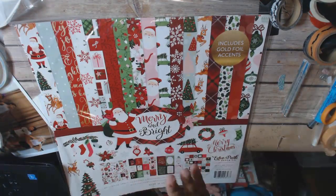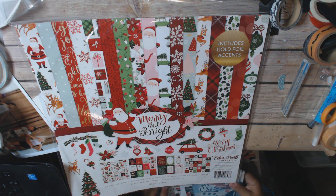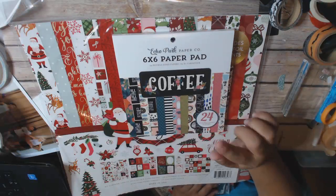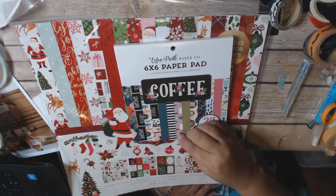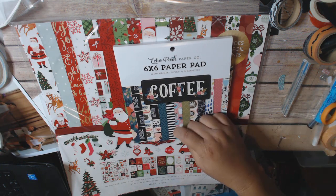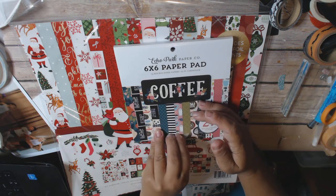I just don't know if I'm going to get to use it this year, because I just have so much stuff. So I did not buy the 6x6, but I did buy the coffee, which is also a new collection for Echo Park for the fall. And it's 24 double-sided papers.